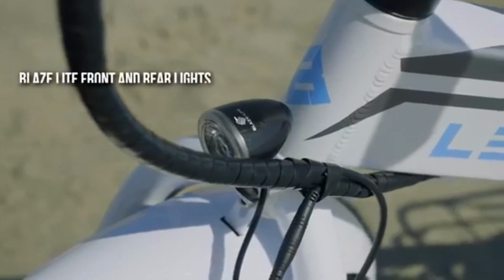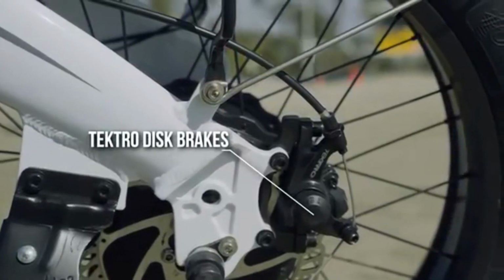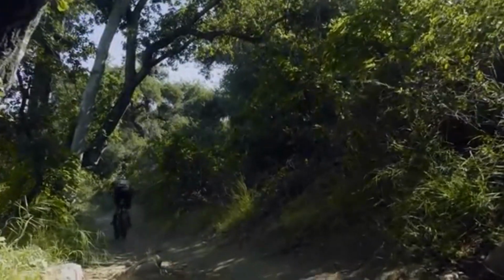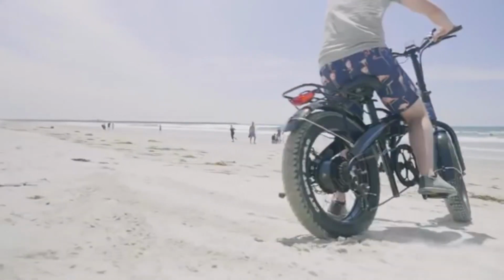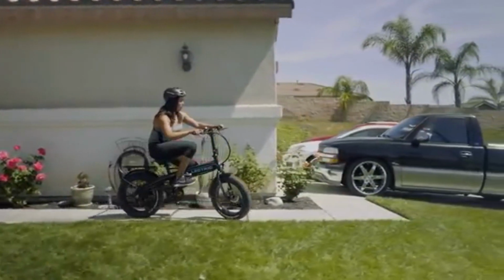You also have front and rear lights. And with these fat tires, I mean, I know some bikes say they are all-terrain. These really are all-terrain bikes. This bike weighs 63 pounds, and it looks like the max weight of the rider can be 275 pounds.